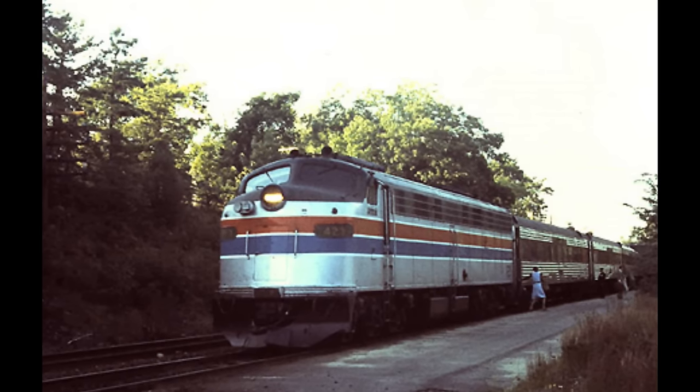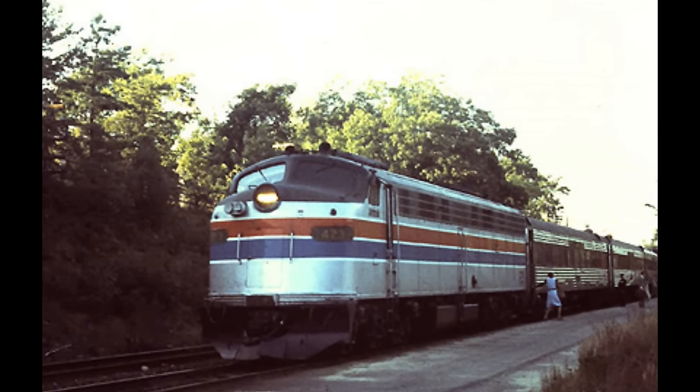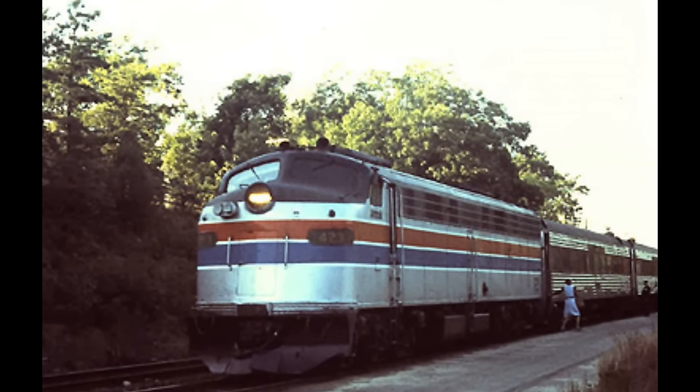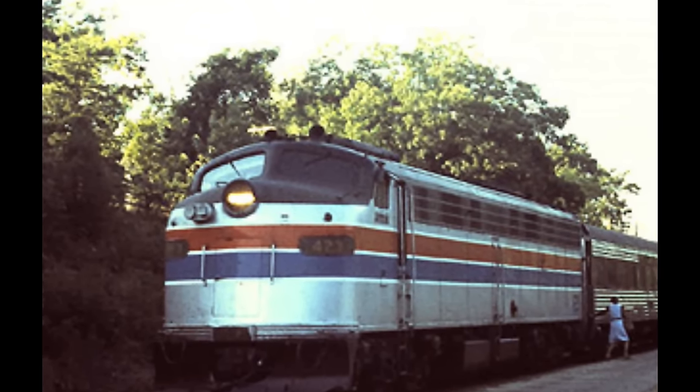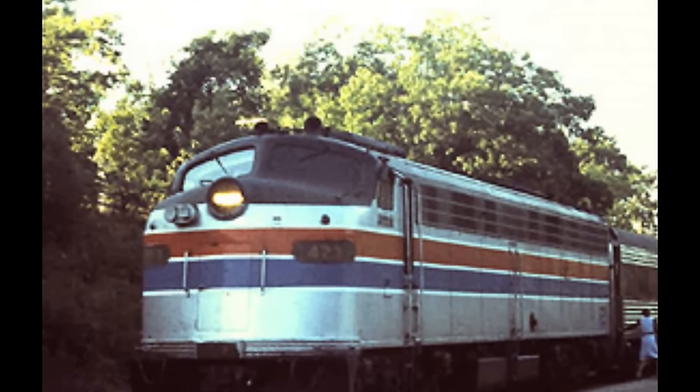Finally, in 1971, Amtrak was formed and took over the railroad passenger service for the United States, with a few exceptions. In short, the E series of locomotives was built for an era that never actually really arrived.